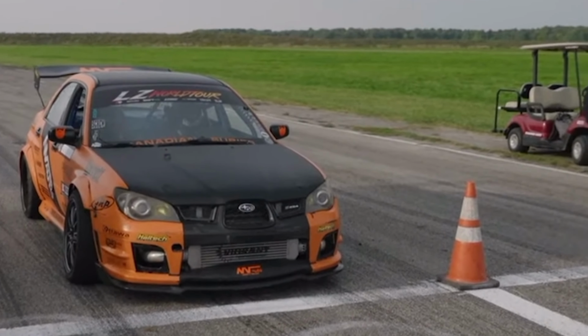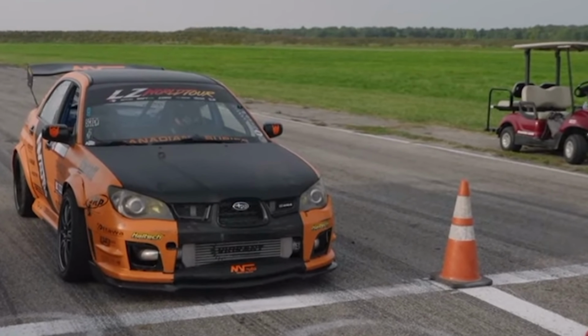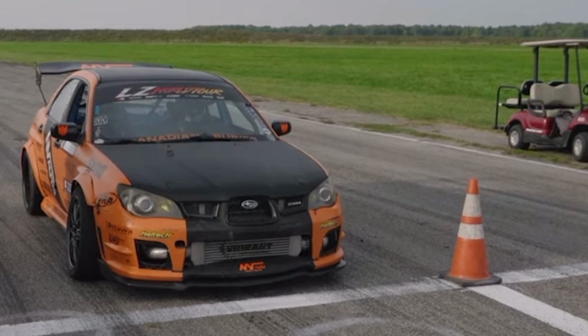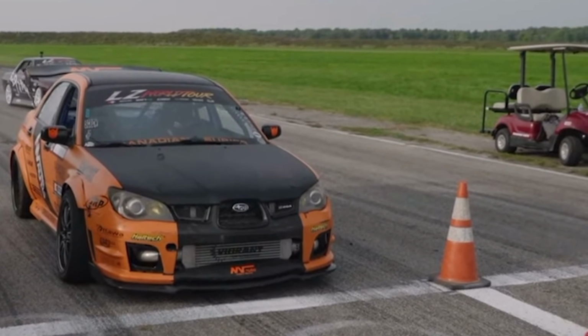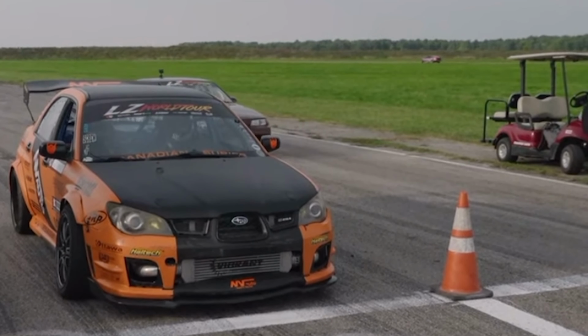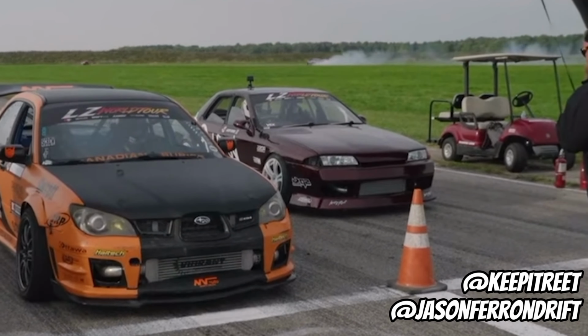And then for something completely different, we have got a Subaru Impreza, which drifts with a 2JZ. Yep. This is still blowing my mind here today. I just feel like this is an interesting battle, and it's going up against an R32 Skyline with probably the least amount of horsepower on the grid. So this is going to be a very interesting battle. Yeah, both cars don't have a ton of grip.